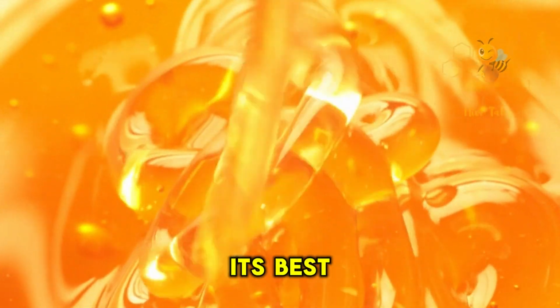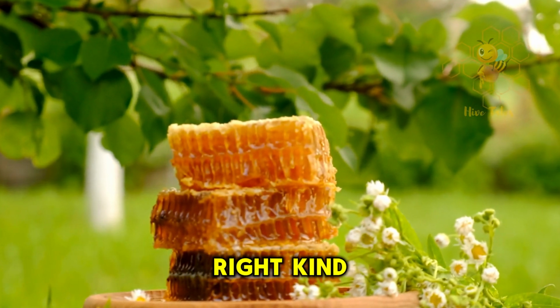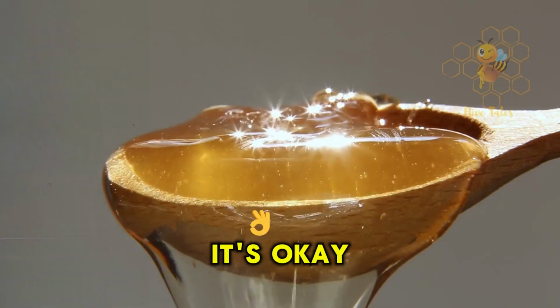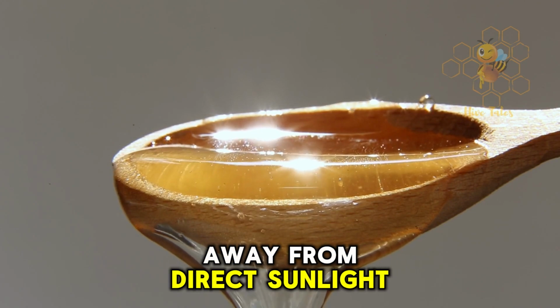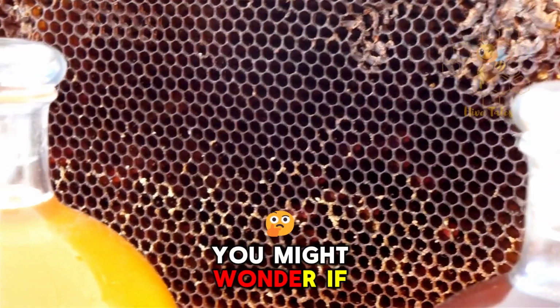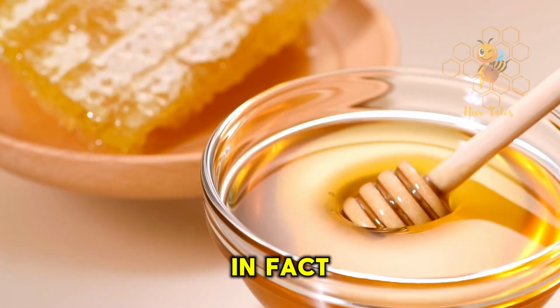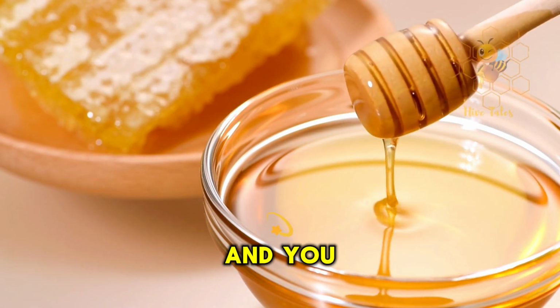Now that you know how to spot and buy real raw honey, let's talk about how to keep it at its best. Did you know that storing honey is as important as choosing the right kind? Raw honey should be kept in a cool, dark place. It's okay to store it in your kitchen cupboard, but make sure it's away from direct sunlight. You might wonder if you need to refrigerate it.